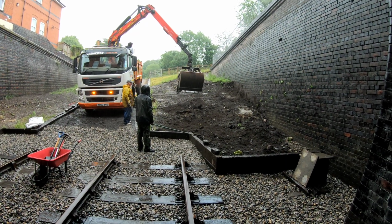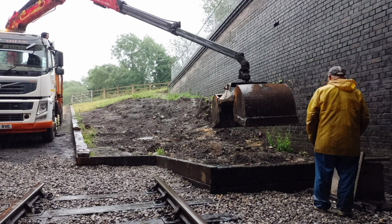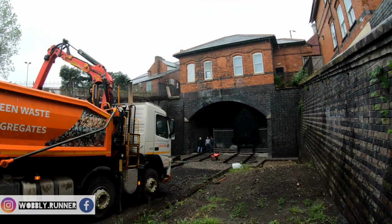Hopefully you enjoyed that collection of old photographs. Apologies for the noise on the first part of this video from the lorry. It is a working site that I'm filming on, but it's not there for the whole of the video. First things first, let's get underneath that shelter.